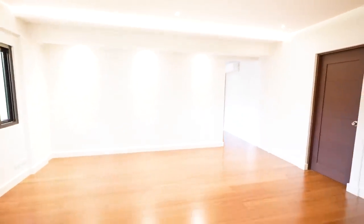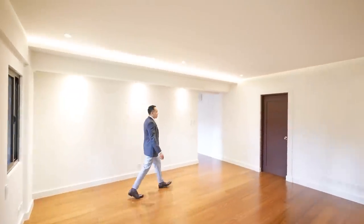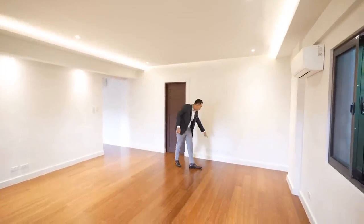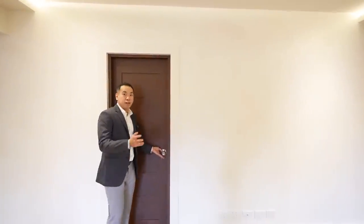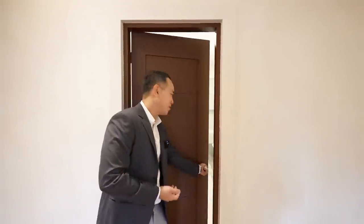And you can have your bed right here. And you can have your television set right here because you have your outlets and cable and LAN provision here. And now let's explore your master walk-in closet and bathroom space.